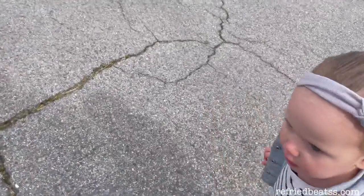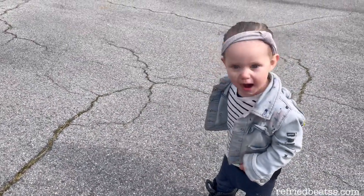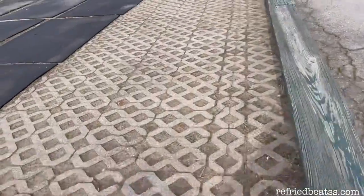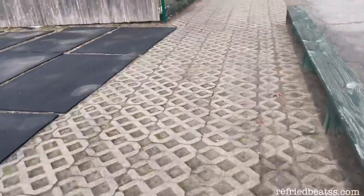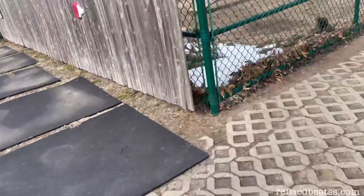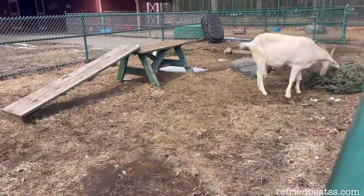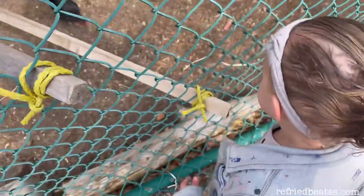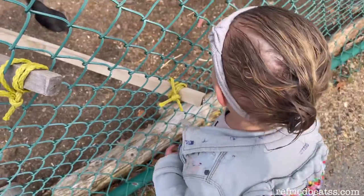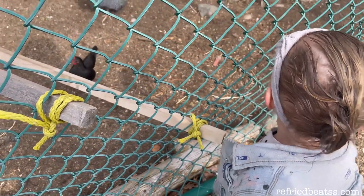What sound does a rooster make? Look it! Over here! There's a big goat! It's a baby chickie! Wow, look at that guy.